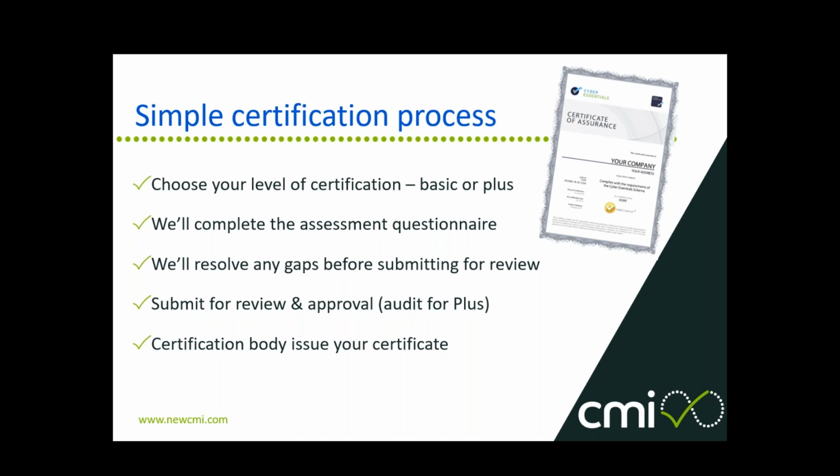So once we've resolved any of those little gaps, we'll submit for review and approval. And if you're going for Cyber Essentials Plus, there will of course then be the independent audit that needs to be taken. And then finally, the certification body issues the certificate, at which point you can put the logos on your website, promote to your clients, and enjoy all the benefits that come with the certification.